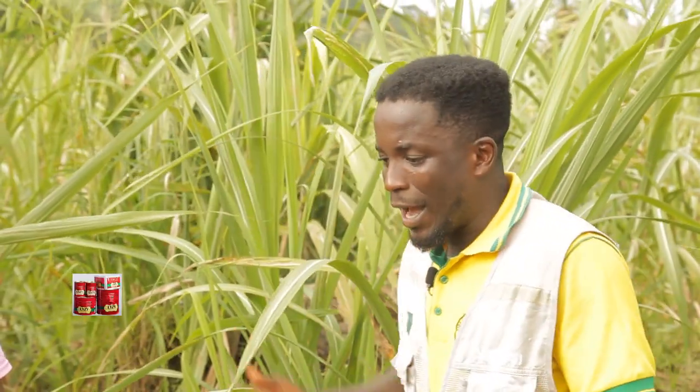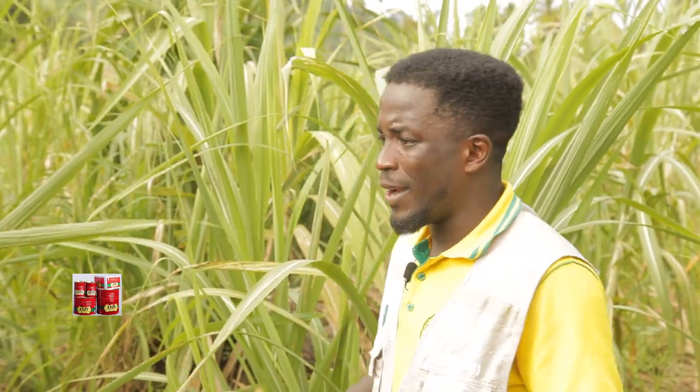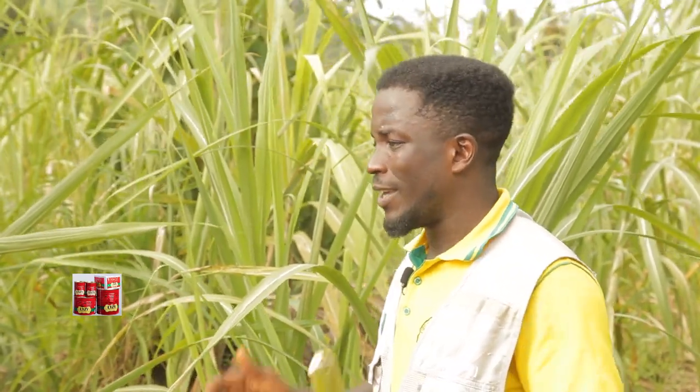So if you keep good agronomic practices, as we said in the cabbage farm, you can extend those agronomic practices over here for you to get a good yield and a healthy sugarcane.